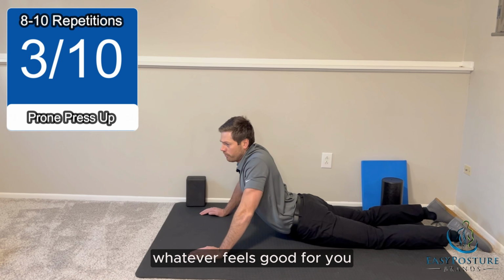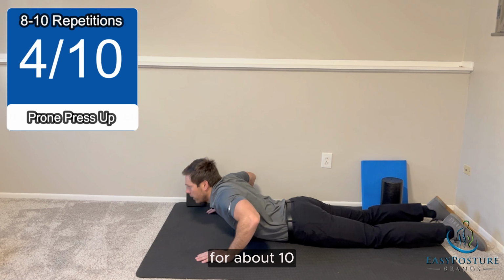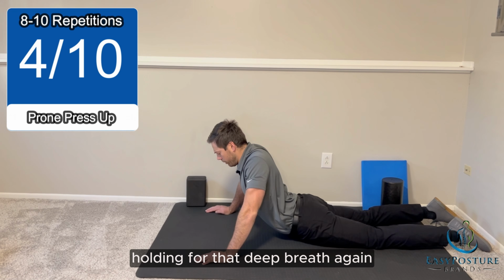Whatever feels good for you. So this exercise shouldn't be painful. It should feel good. We're gonna go for about 10, so there's 3. We're gonna do about 7 more here. Holding for that deep breath.